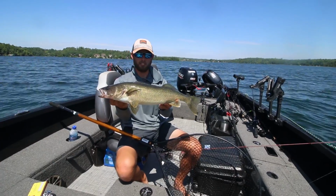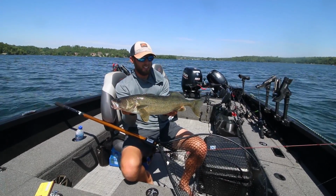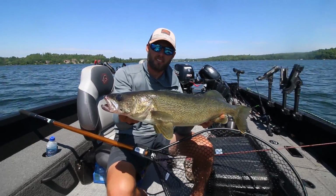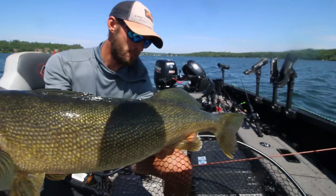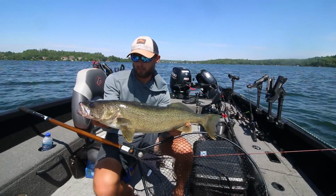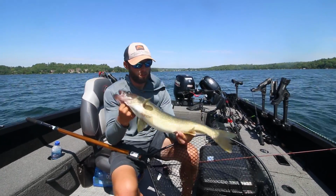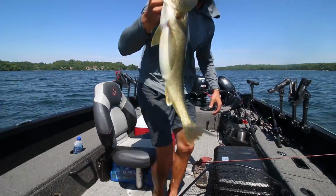You know, these fish, we've been sitting on them a long time. We're not sitting on them for like 45 minutes, an hour at a time, but it's tough to get the school to kind of fire up. It's kind of one thing I've noticed in some of these Minnesota lakes over here. I don't know if it's just because there's so much bait or what. The live bait's definitely been the deal today.